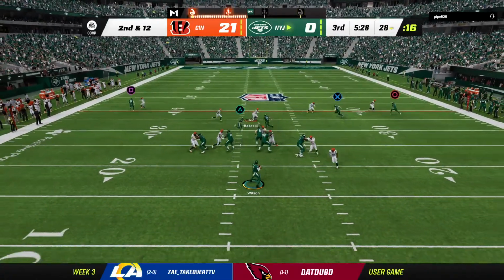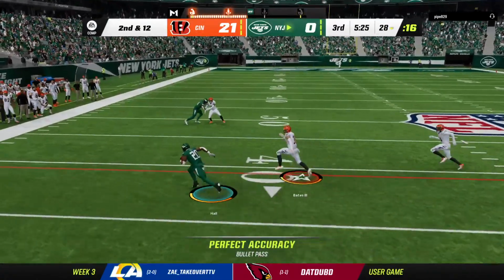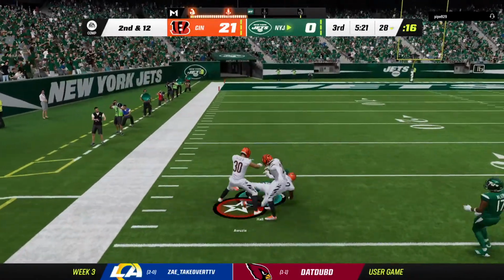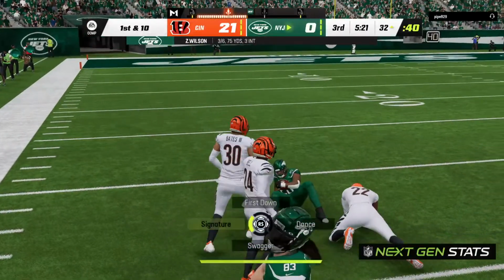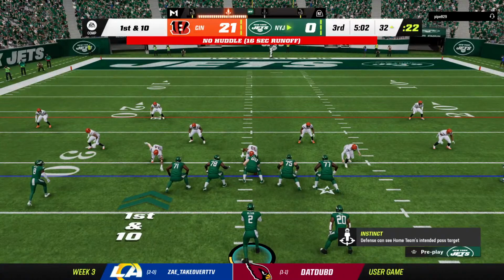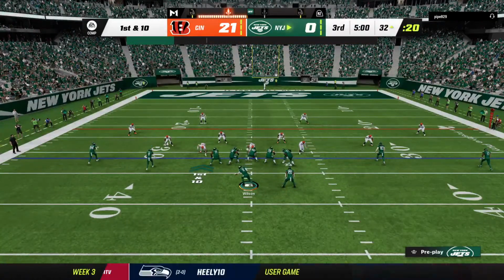On 2nd and 12, Wilson, he'll find Hall, finding room at midfield, and they're going to work this down to about the 32-yard line. So the big play changes the complexion of things. Here's 1st and 10 just outside the 30.